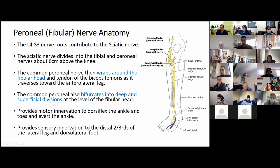It runs around the fibular head. Just about the fibular head, it divides again into the deep and the superficial branches. And then they continue down. The deep branch provides more ankle dorsiflexion and toe extension, whereas the superficial branch does more eversion movements. The superficial branch also gives more of the sensory innervation to the lateral leg and the lateral foot. The exception being that first toe web space is the only sensory branch of the deep peroneal nerve.